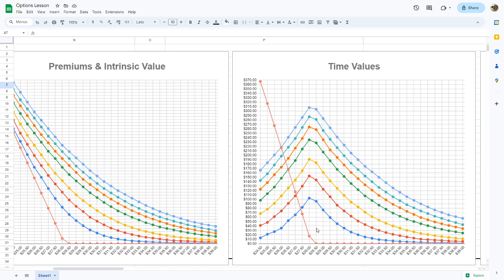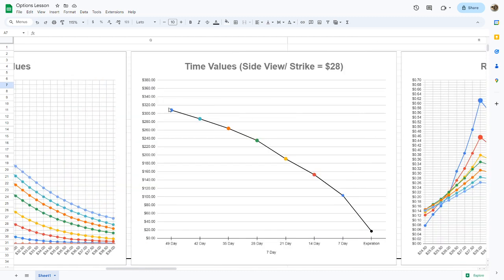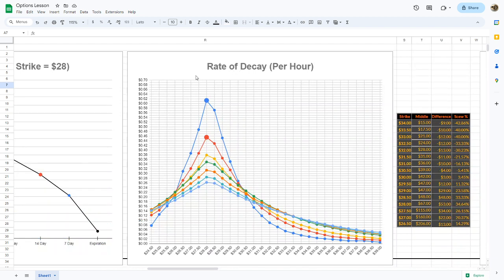Continuing with the visualization, let's imagine we took the data from the $28 strike price and rotated the chart. We would see this shape right here, and you can see how as we approach expiration the rate of decay increases. This is the rate of decay per hour on each of the contracts, and of course the 7-day contracts that are nearest to the money decay the fastest.